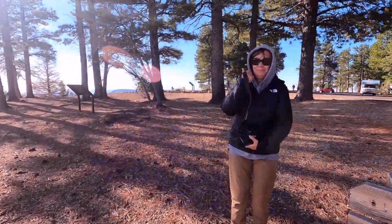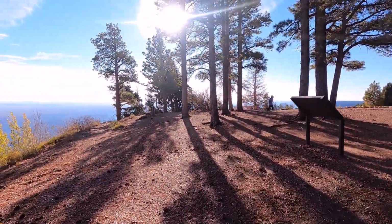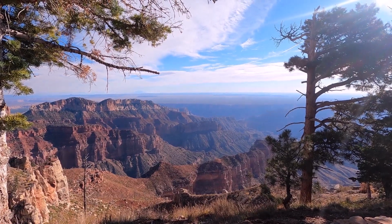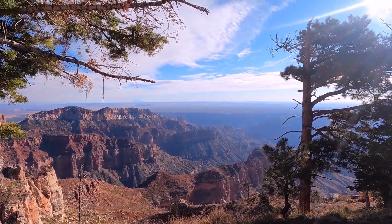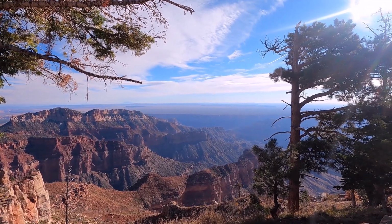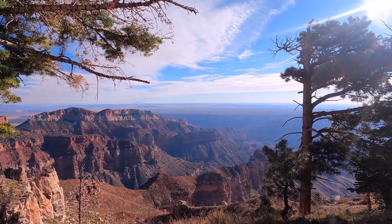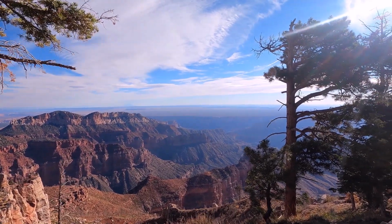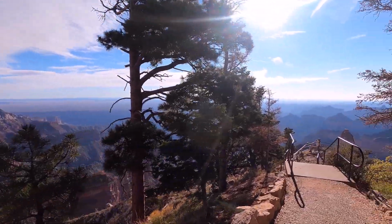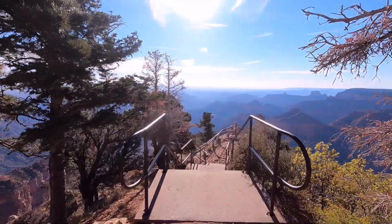Hi, Kathy. Imagine this is even more magnificent later in the day. We're going to get some interesting shades of gray as we move along here. We're heading down the path to Point Imperial proper.